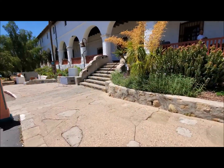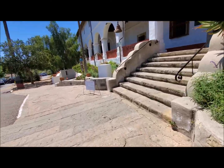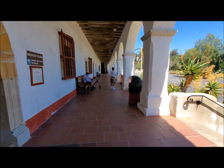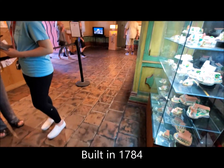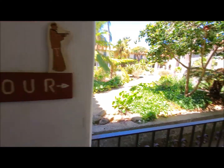Now this is what it looks like when you're walking up it. How cool is that? The halls of the old mission. How cool. What's amazing is that this is that old. And it's still here. Even the floor? Cool. Look at this guy, he's pointing the way.